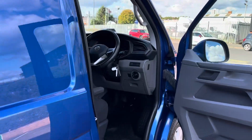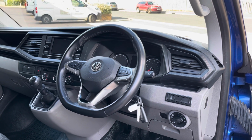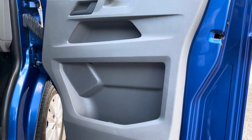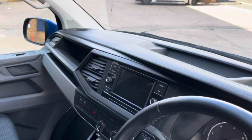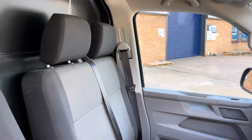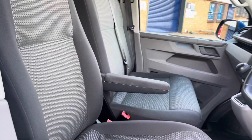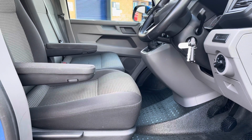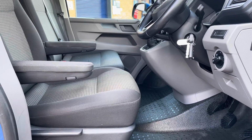And now for a quick look inside the interior. The interior is fitted with a chunky feel leather wrap steering wheel with multifunctional switches. Both doors are fitted with some handy storage. Across the dash you'll notice cup holders and some more handy storage. Moving to the back of the van, you'll notice the rear bulkhead at the back of the front seats. This van is fitted with 3 comfortable seats in Bricks woven fabric. You'll also notice the driver's seat has 2 handy armrests for added comfort on long journeys.